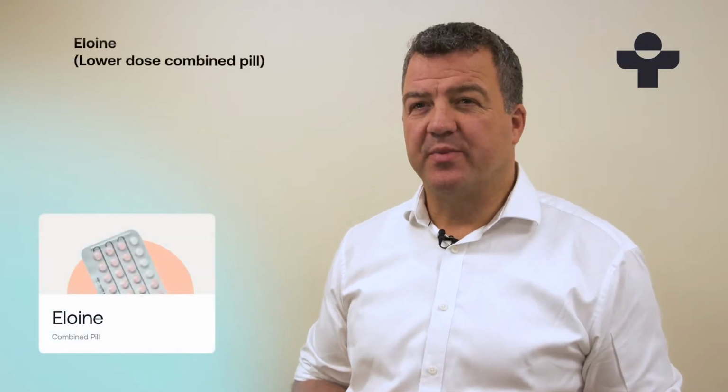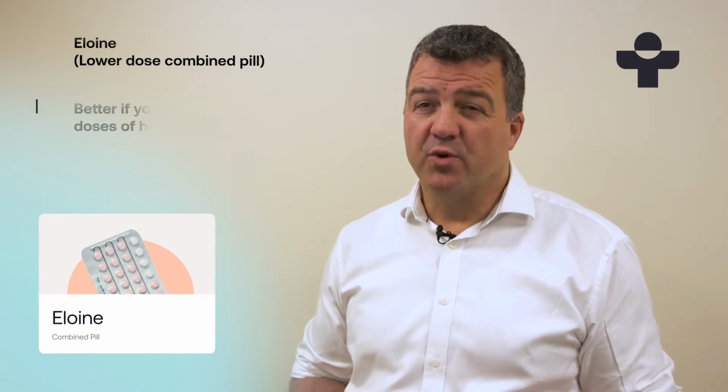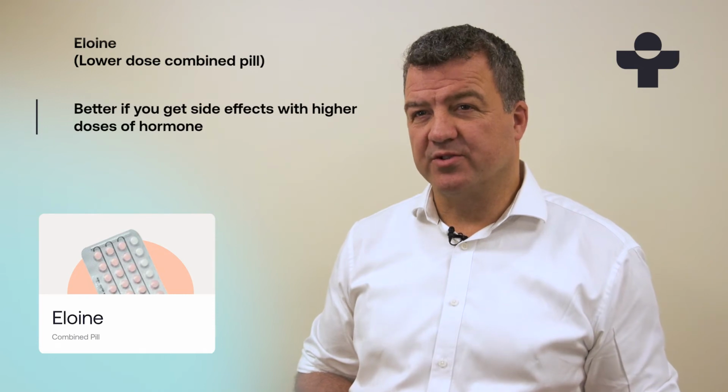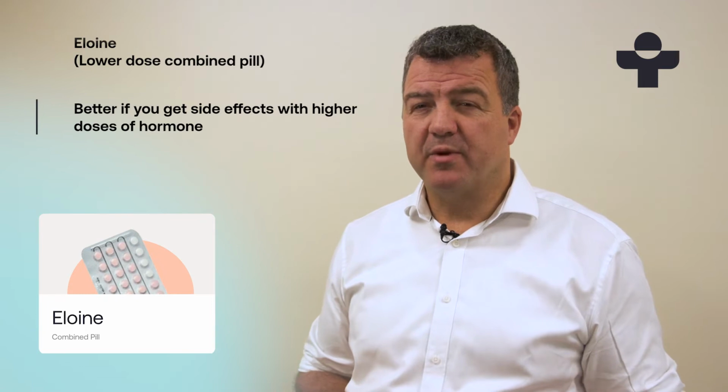Eloine is a contraceptive pill which has a lower dose of oestrogen than other combined pills. So if you're more prone to side effects from higher doses of hormone, like vaginal dryness or infrequent periods, it might be a better option for you.